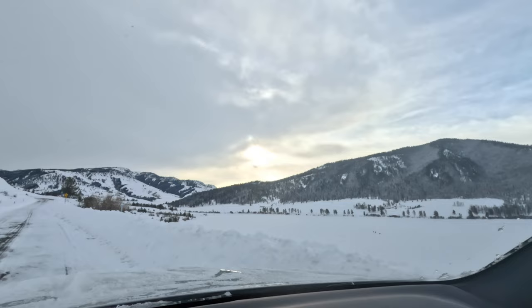These bulls just keep coming a little bit closer. The light's super flat. I would probably prefer a little bit of directional light so I could get a shadow of the elk on the snow as well. But I don't think that's gonna happen, because there's the clouds. Anyway, there's those elk coming closer. So I'm gonna hang here.